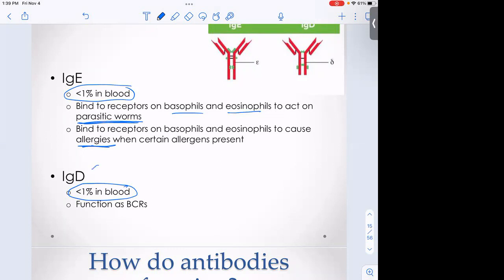And then IgD, we don't know a lot about IgD. It doesn't appear to ever actually be secreted. So IgD antibodies basically stay attached to B cells and act as B cell receptors. It doesn't appear that all animals have IgD, so we're not sure really of their importance. There are animals that have other types of antibodies. Sharks have IgW, for example. So there is some variation there.